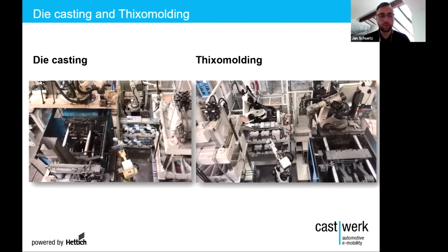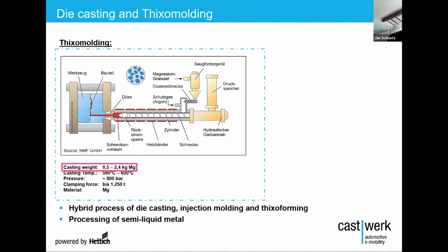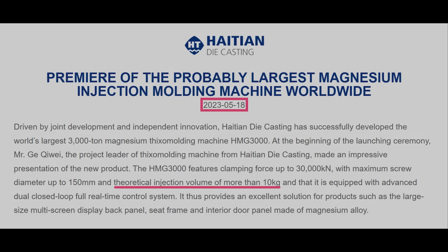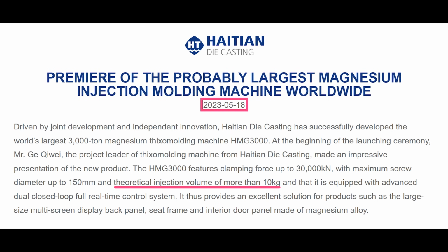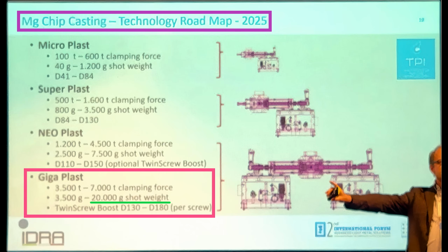Moving on to part size, up until a few years ago, the maximum part size for Thixomolding was less than 5 kilograms, and it was only in the last year that part size reached 10 kilograms. How was Idra able to increase the part size to 20 kilograms, and is 20 kilograms large enough for gigacastings?